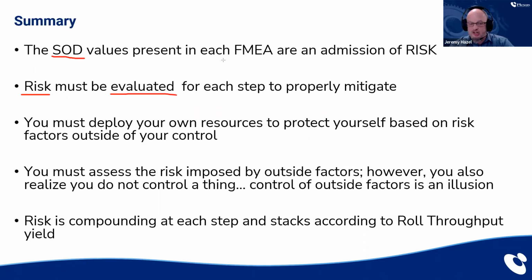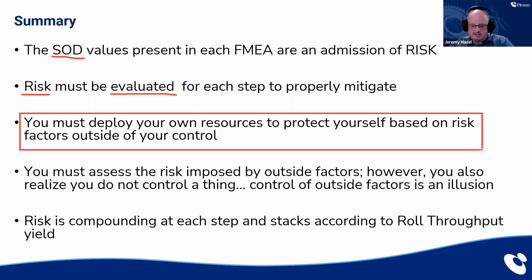So if I'm at op 30 and op 20 is drying and it's a molding operation, I need to look at the PFMEA for 20. I need to look at the chance of them failing me, and I need to protect my neck at op 30. You can only deploy your own resources to protect yourself based on risk factors outside of your control. Never, ever, ever count on the supplier to be your protection. Okay? That's a failed mission.